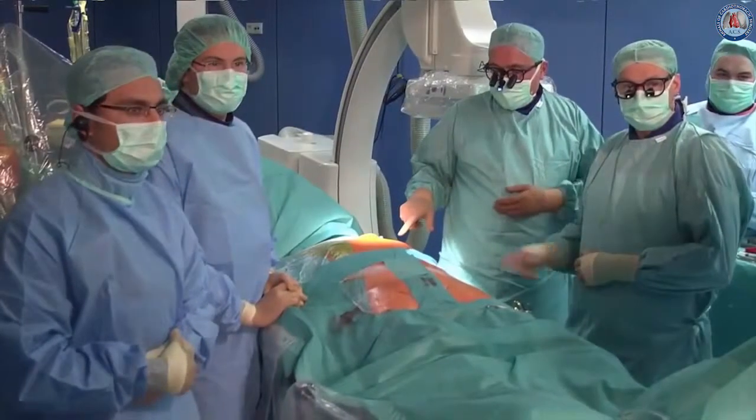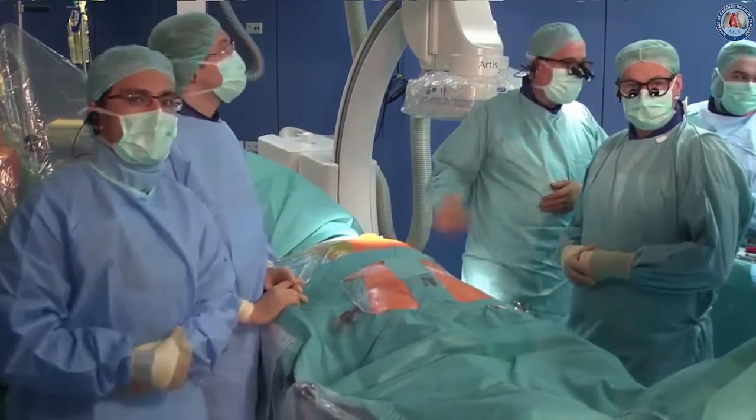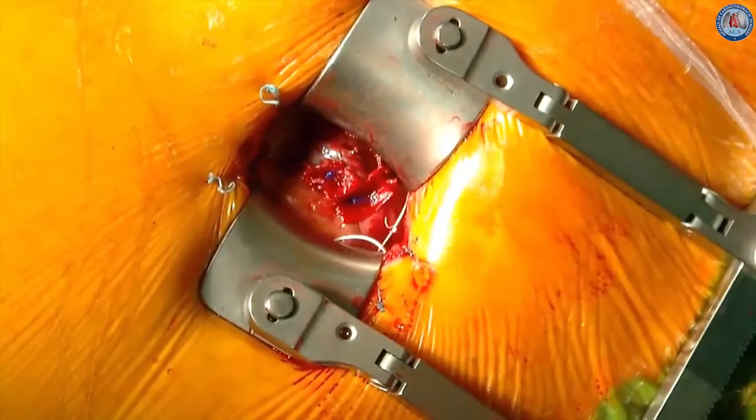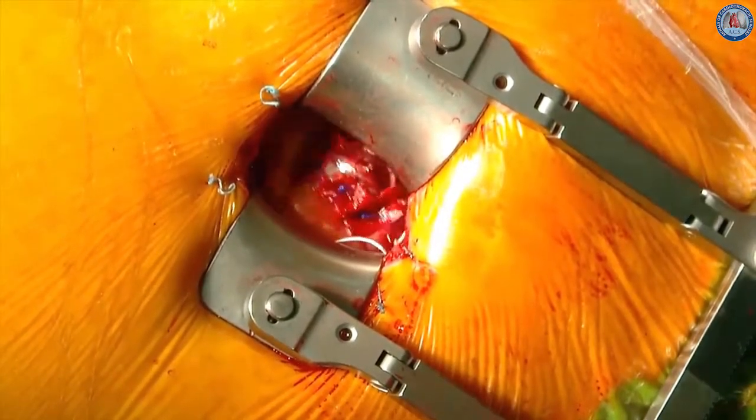Yes, and maybe we can have a short look at the apex. You see, the apex is absolutely dry. No problem with suturing with our technique.